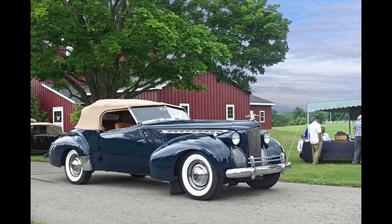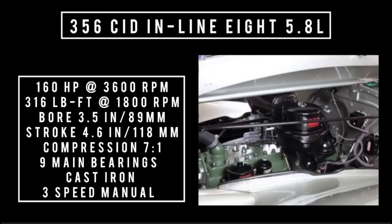Moving on to engine, only one engine on offer, 356 cubic inch displacement, flathead inline 8. 5.8 liters. It was good for 160 horsepower at 3,600 RPM, an estimated 316 pound-feet of torque at 1,800 RPM with a bore of 3.5 inches and a stroke of 4.6 inches, compression 7-to-1. This featured 9 main bearings, absolute legend, built of cast iron, backed with a 3-speed manual with overdrive.